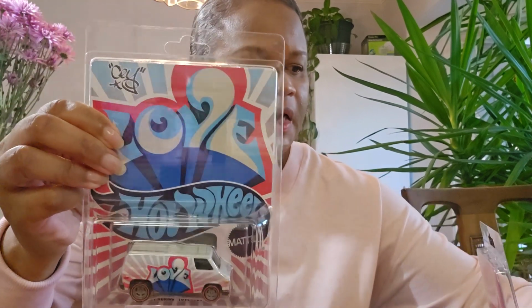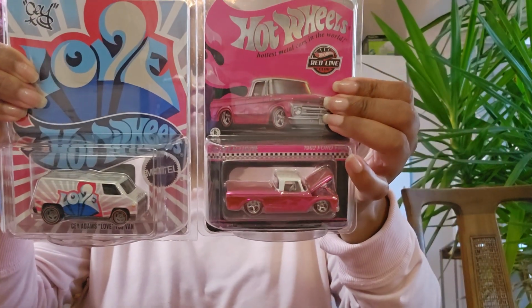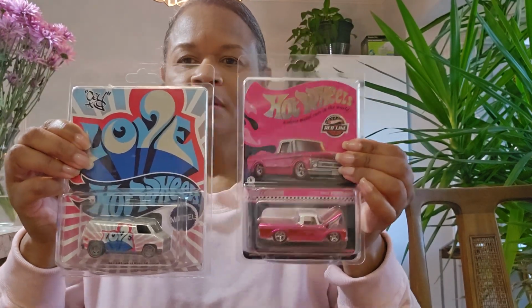Last but not least, this was, I want to say, 22. And if you look at it, this is the delivery car keeper. Look how much bigger the packaging is. I'm not sure why they did that, but I do know that this was a collab with a designer, a painter. So maybe in order to get his artful vision of the card art, to get what he wanted, they made it a little bit bigger.